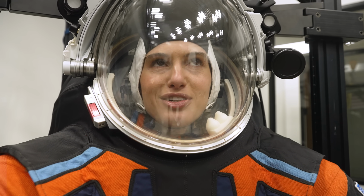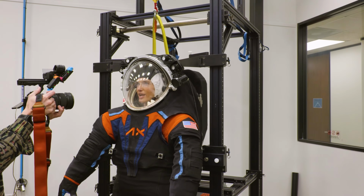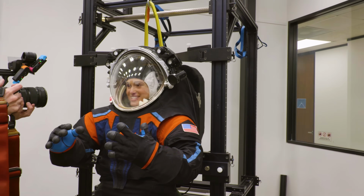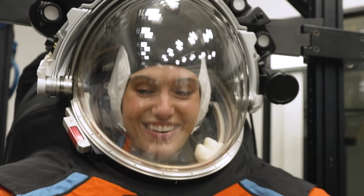I don't know how to describe this. It doesn't feel mechanical, it doesn't feel like fabric, it doesn't feel like a big coat. It's like wearing an Iron Man suit. It feels like a spacesuit. It feels like you imagine a spacesuit feels. I don't know how else to describe it.